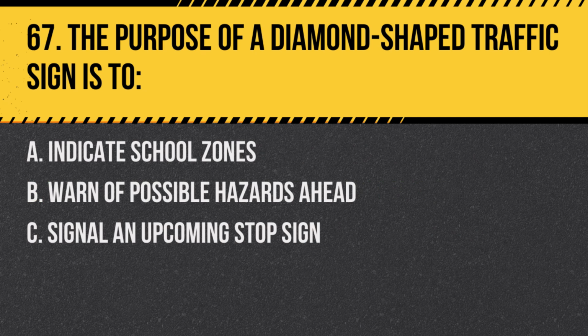Question 67. The purpose of a diamond-shaped traffic sign is to: A. Indicate school zones. B. Warn of possible hazards ahead. C. Signal an upcoming stop sign. Answer: B. Warn of possible hazards ahead. Diamond-shaped signs are used to warn drivers of special conditions or hazards ahead.